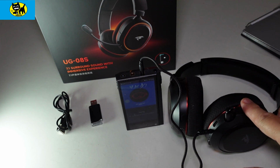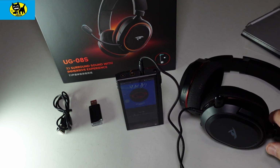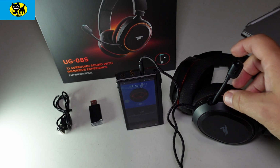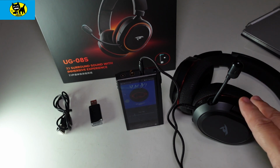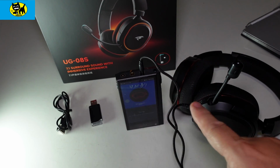These do an amazing job. I would dare to say that these are not just good for gaming, but amazing for music, movies, anything you want to use them for. Excellent sounding. Did plug it in the PC, played some Overwatch, and the microphone sounds great. Very easy to plug in. I did use the same cord, although you could, of course, use the adapter if you wanted to.